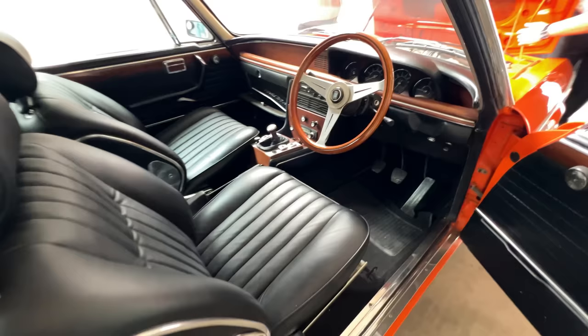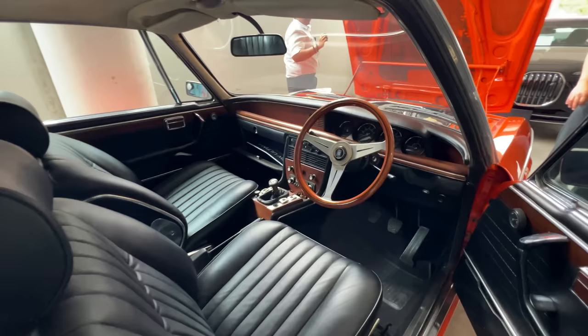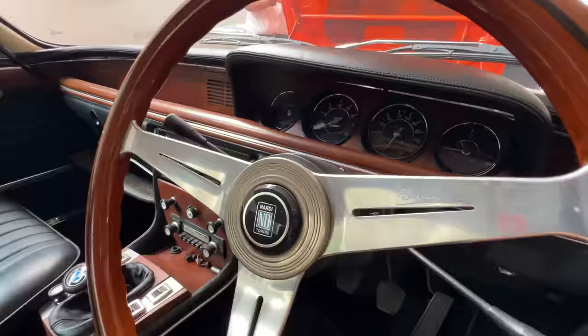And as ever, my thing to do with all the cars is always to get a whiff of that interior. Kind of brings me back to the old days, and of course, a wooden steering wheel.